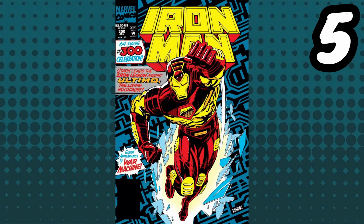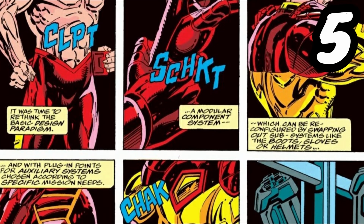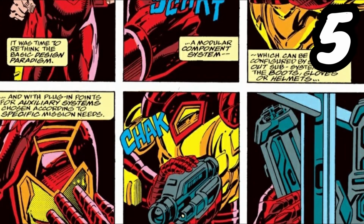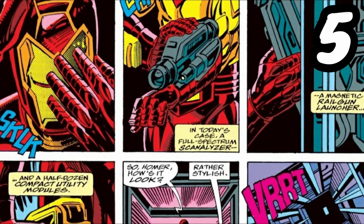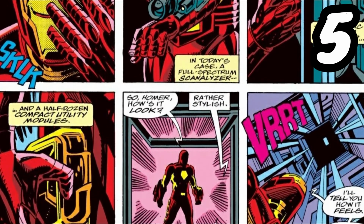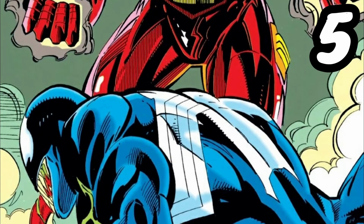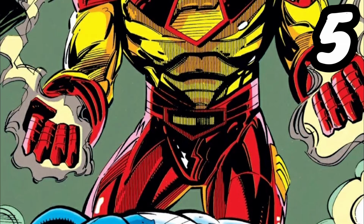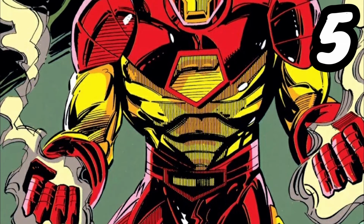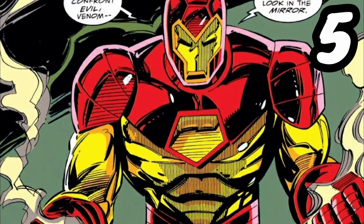Starting off the list at number 5, I'm going with the Model 13 Modular Armour that debuted in Iron Man number 300 from January of 1994. This armor was a complete revamp of the original design. Instead of being one singular unit, it was comprised of various pieces, subsystems that could be interchanged and switched out on a whim. Each piece, the gloves, helmet, boots, all had their own unique capabilities, and even plug-in points which allowed for additional add-ons to be implemented.